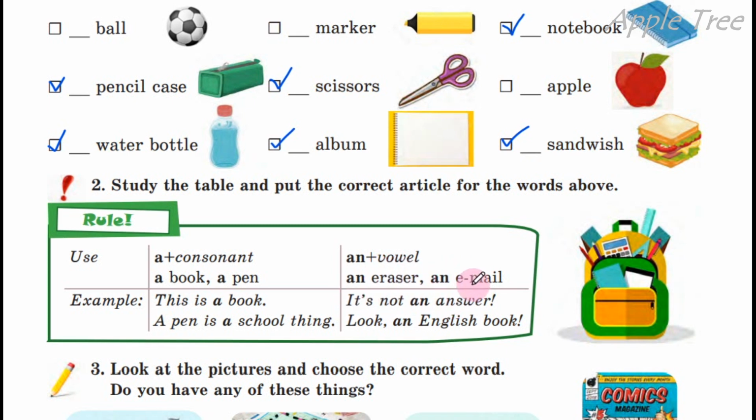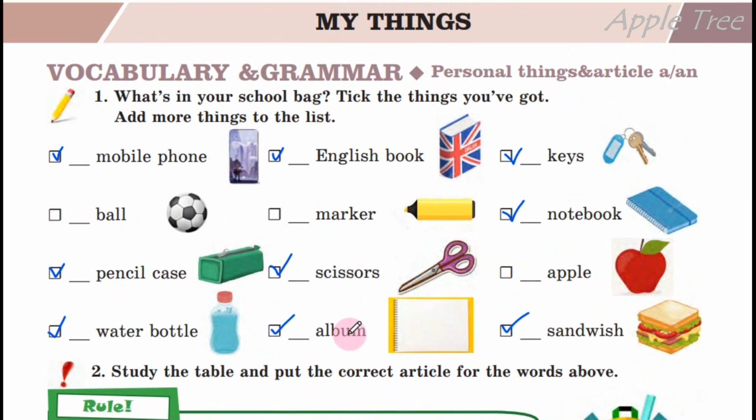An eraser, an email. It's not an answer. Look, an English book. So, a mobile phone. A pencil case, a water bottle, so an English book.